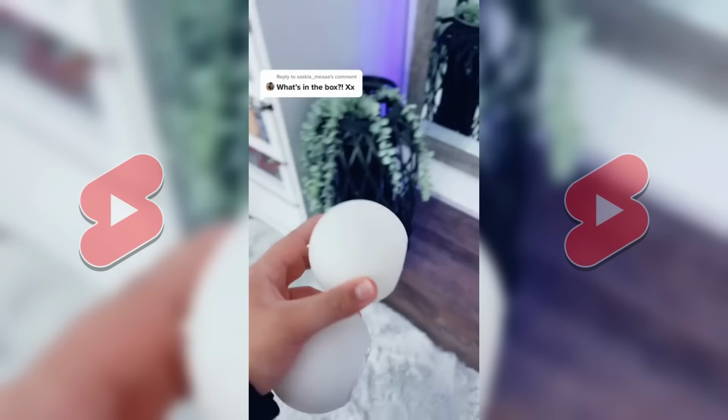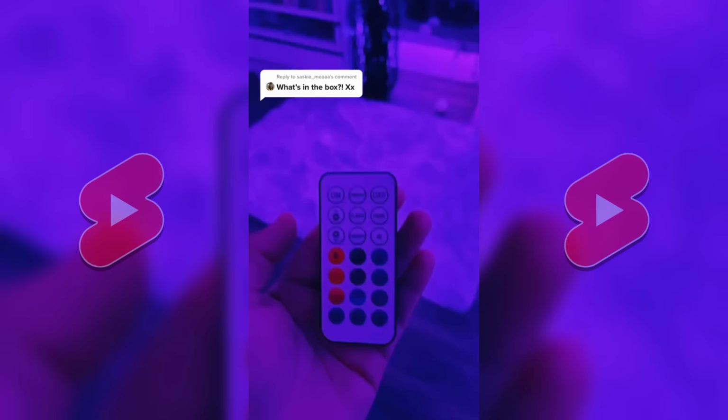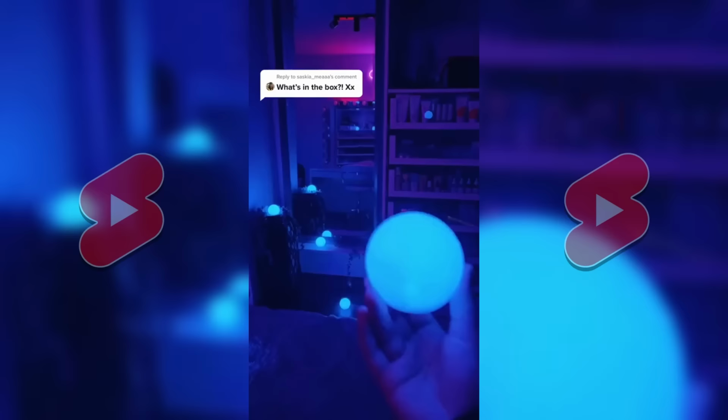The batteries are in. Now I'm just laying them all around my room. So I have this controller. All you do is press on. Oh my gosh. You can change the colors. You can do like half and half. It's just the best purchase ever. This is what they look like with the lights off. I feel like I'm in Avatar the movie.